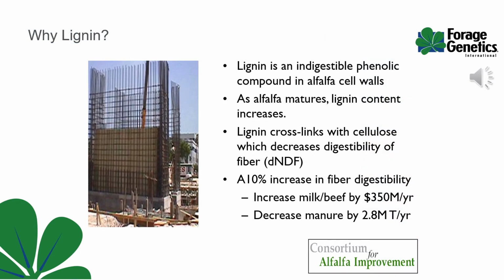It is important that we take a moment to first ask what is lignin and why lignin. Lignin is an indigestible phenolic compound in cell walls of plants, including alfalfa. It is responsible for cross-linking the cellulose fibers to add strength to the cell walls, but also reduces its ability to be digested. As cells mature, the lignin content increases, and this is why we see quality decrease with the age of a stand between cuts.